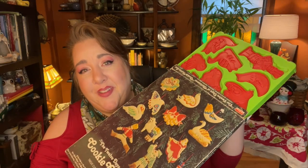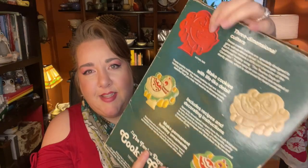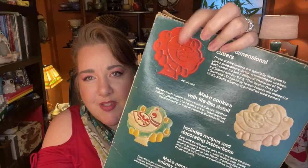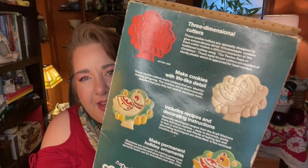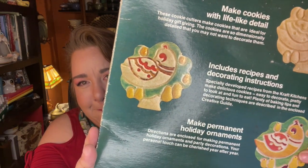But they're really wonderful. And they remind me so much of my childhood. Did any of you have this set, or did your mom have this set? I want to show you how cute this is. Like they say, here's the actual size cookie cutter, and here's the cookie, and then look at the ways that they were decorated. The little partridge in a pear tree.